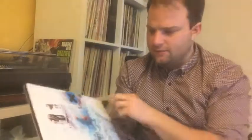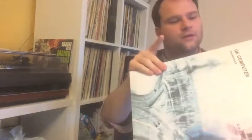You know that this is the Capitol pressing because right in the bottom corner there, if I can find it for you, right down here, it's got the little Capitol logo, and actually on the discs themselves as well. But it was initially released by Parlophone. Recorded in '96 in Oxford, and I think some of it was done near Bath, which is near where I live.